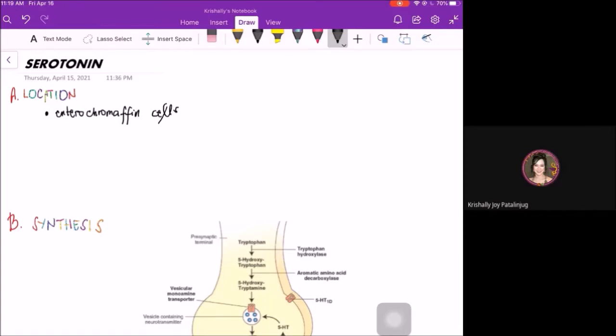Now, the enterochromaffin cells are found in the GIT, particularly in the small intestine. This is different from the enterochromaffin-like cells. These are the true enterochromaffin cells, and they are located in the small intestine.